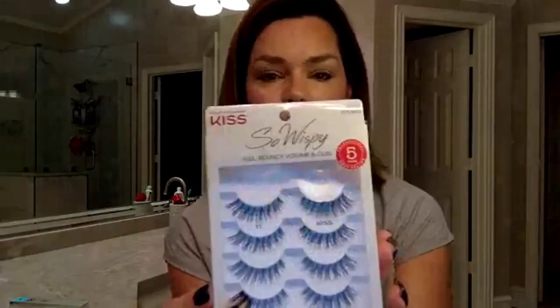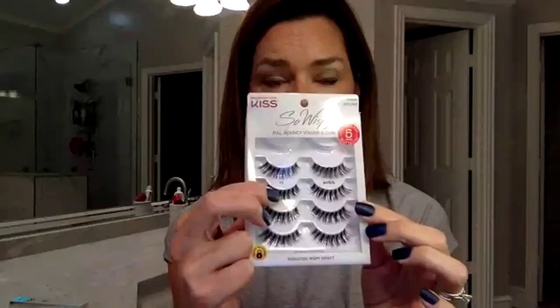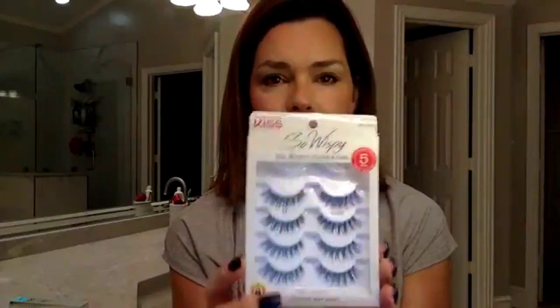So the lashes that I use are the Kiss lashes, so wispy. Number 11 is the style that I use, and these are a great length. I do have to trim them a little bit because my eyes are a little bit smaller, so I usually trim off the inner or the outer section so that they fit my eyes a little bit better.